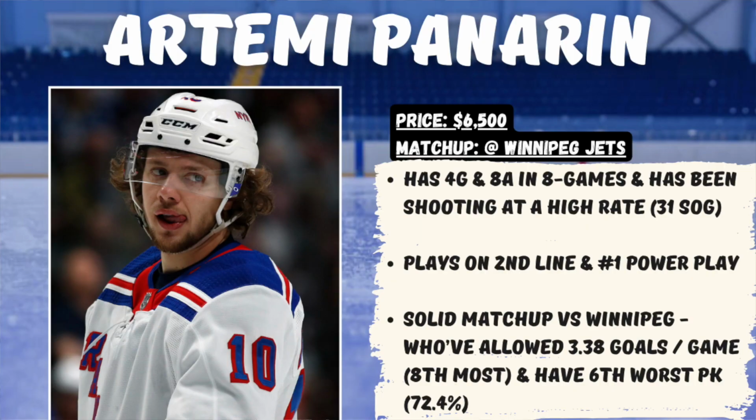Now, another forward who's been off to a really good start so far this year is Artemi Panarin of the New York Rangers.